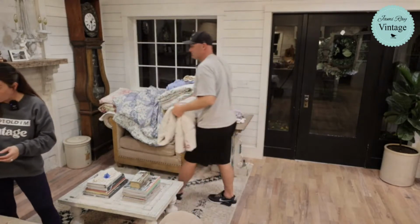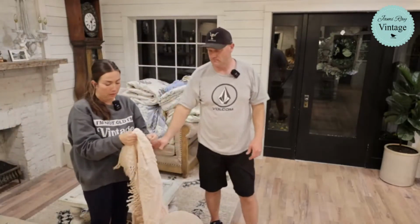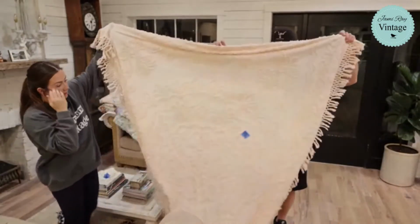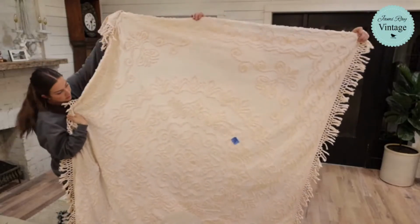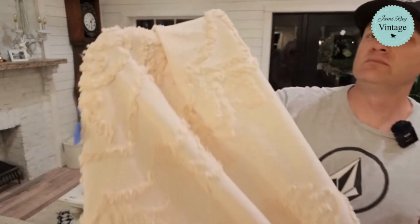All right, chenille, always popular. Chenille bedspread with the fringe, $48.95. It's a peachy pink. I think that's how I described it. How's it pulling? Yeah, it looks pretty true to color on camera. It's actually very much like the vintage pink in our cottage color line. So this is the last item, $48.95. You cannot let things drag on the floor. There we go.